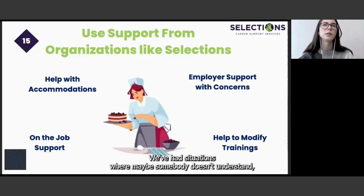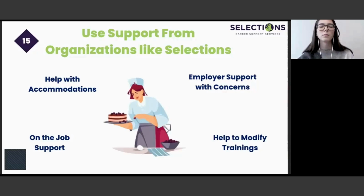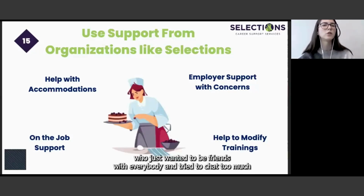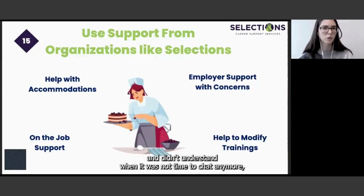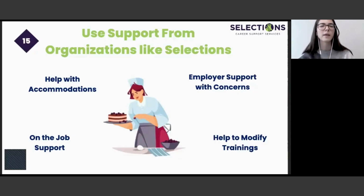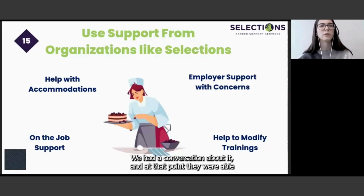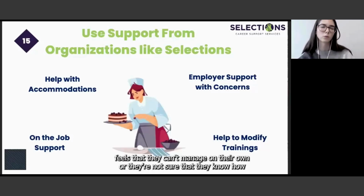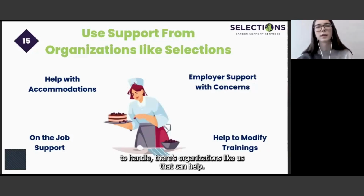We've had situations where somebody doesn't understand the social norms of being at work and what's acceptable at work. We've had one who just wanted to be friends with everybody and tried to chat too much and didn't understand when it was not time to chat anymore. An employer felt like they didn't know how to work with that client and didn't know how to change that. So we brought the client in for a meeting. We had a conversation about it, and at that point, they were able to understand it a little bit more and it kind of solved the problem. I think it took maybe some more support from the job developer that was working with them. But the point being that if there's ever an issue that an employer feels that they can't manage on their own or they're not sure they know how to handle, there's organizations like us that can help.